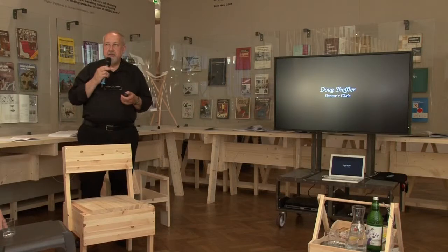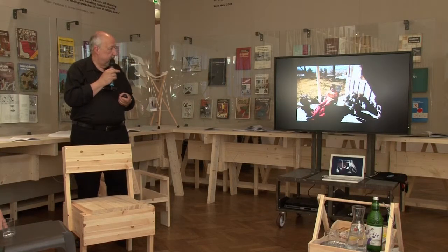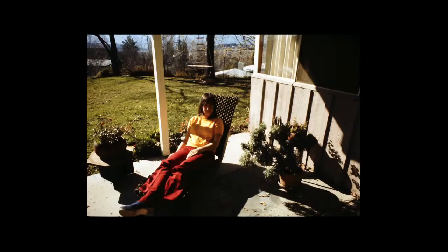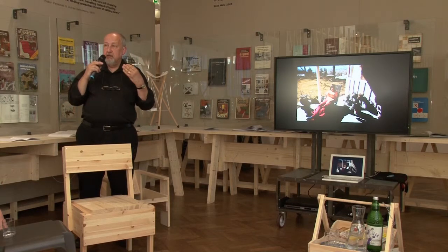Now, Doug Scheffler was a student, so we used a lot of good ideas from students. And he developed this dancer's chair, and the idea was that you could lay back in this chair, it would get your feet up above your head, and it would be exceedingly comfortable over a long period of time. And for dancers, that was important because they were on their feet dancing all the time. They needed to be able to do a quick relaxation.